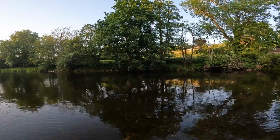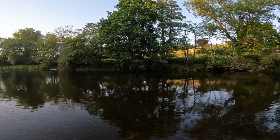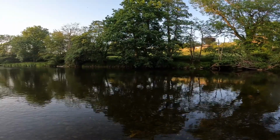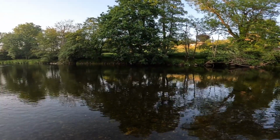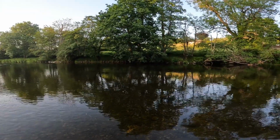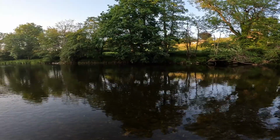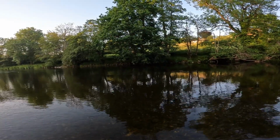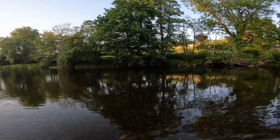I'm waiting on the Y. It's now 8:15 and I'm hoping that some fish will start moving, but there is one fish that's come up a couple of times under the trees over here. It's a tiny little dimple, and I suspect that it's not as small a fish as it might look. It seems to be moving a bit of water when it's rising, although it's just breaking the surface.